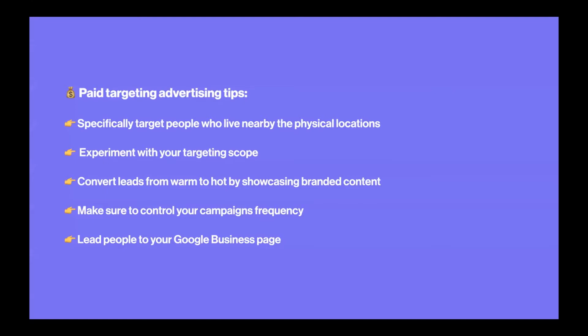I usually like to focus on people who are actually living in the specific areas of the physical locations. So I always make sure to target those at first, using the geolocation section inside our Ads Manager, of course. But although this is the case most of the time, I always make sure to expand my targeting scope and invest some of my total budget just to target people who happen to pass by the specific locations. I prefer doing the second one, especially when working with brands that have physical store locations near a touristic center.